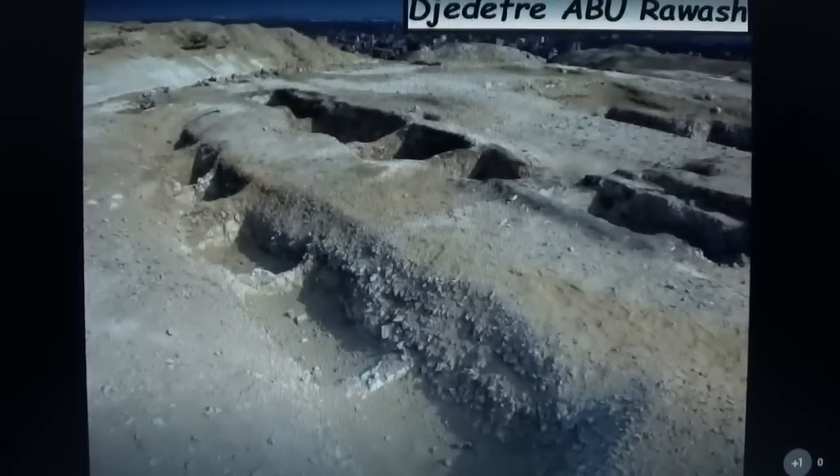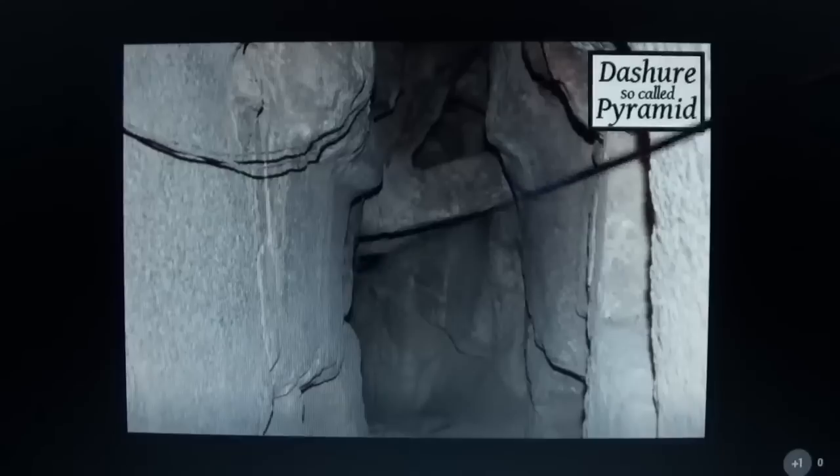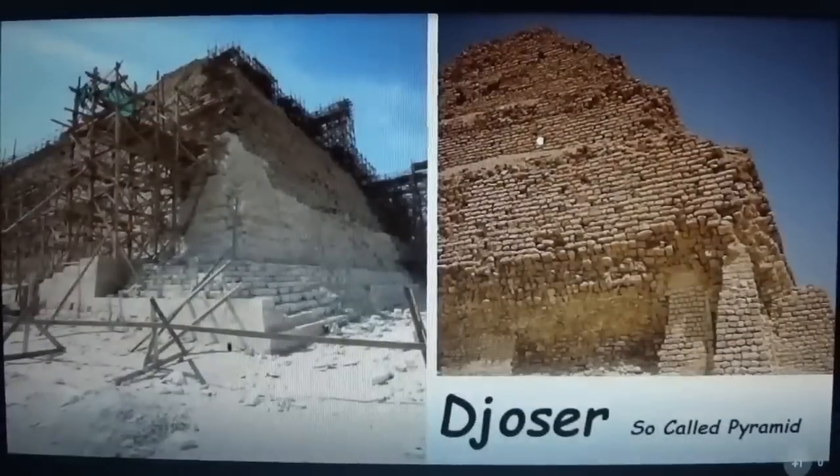That's Abu Rawash, and that's just showing you more of this framework that you need to build any structure of any height. I found this yesterday. This is the supposed Dashur pyramid, and I'm telling you, when you look at that, that's more inner framing. Whether this is still iron now, I'm not sure, or part stone. I don't think it's wood. Okay, it will be some type of iron or steel framing, which proves to you that these were made from concrete, like any advanced civilization would, like we do today.